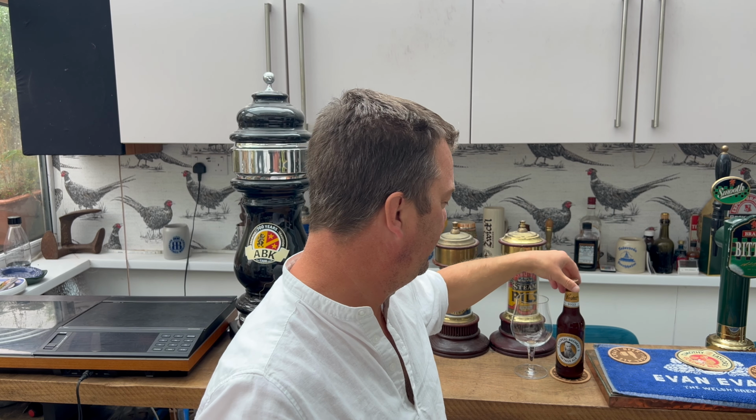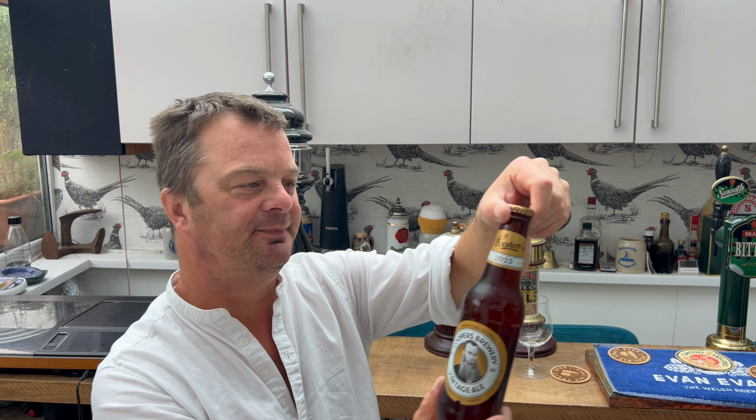It's beer o'clock on Real Ale Craft Beer, and once a year Cooper's Brewery bring out a very special beer. It's their vintage ale, and this brewery is from Australia, but I've managed to try the 2021 version, the 2022 version, and now here I am trying the 2023 Cooper's Brewery vintage ale.